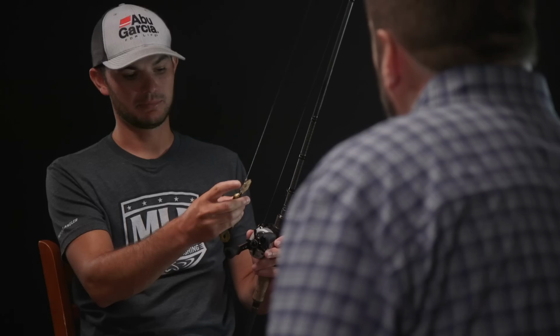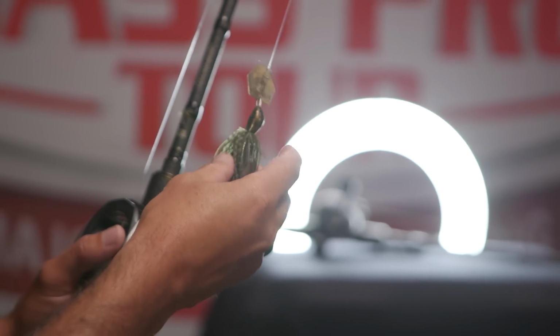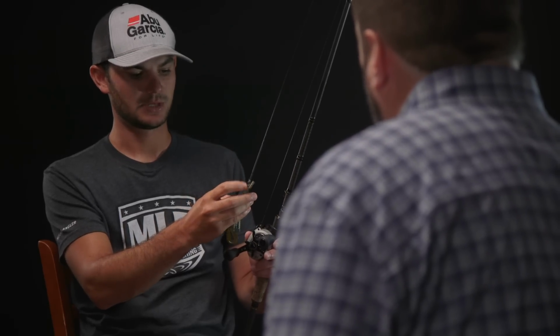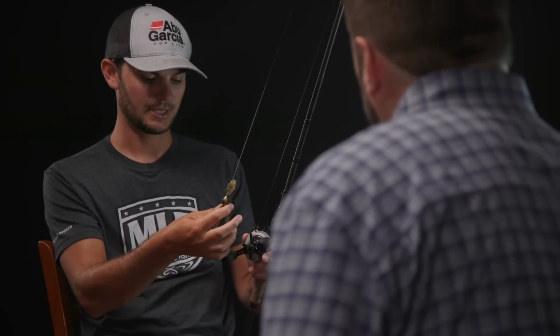And the color was key though. Was it just gold that you fished? The blade was gold. Yep. The head had that goldish look, and it was pretty much a green pumpkin skirt. Yeah, this was the color that I threw all week. This blade's got a little tarnish on it, but it was pretty gold. I mean, the fish were really eating it. So that was one of the key baits for me.